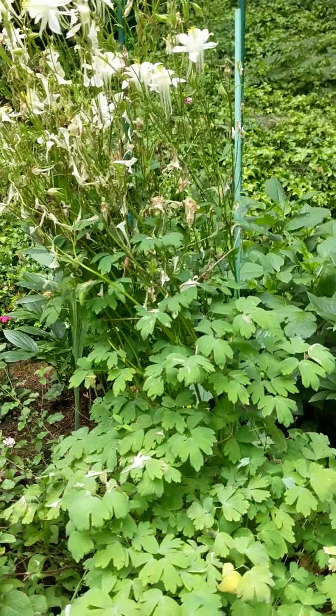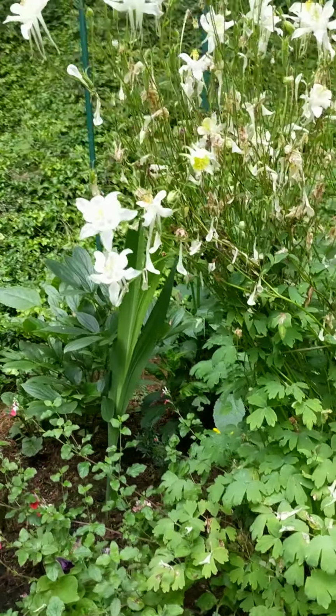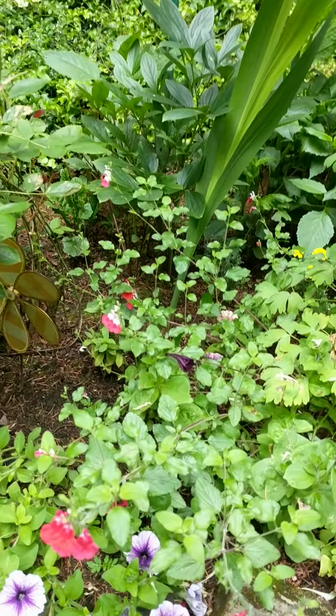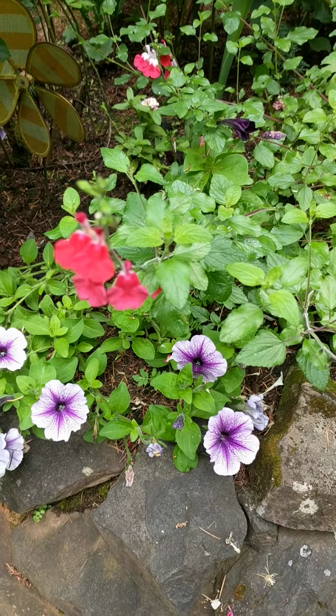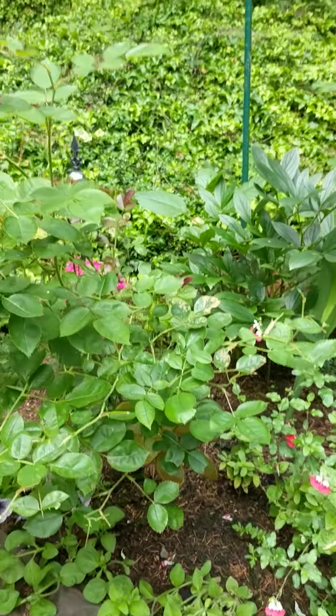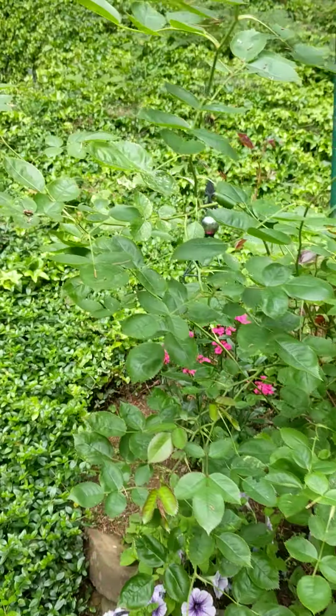Ha! Okay, I got to show you this. It's one of my favorite flowers. This little red thing here. Yeah, it's called Hot Lips. Ha! And got some more stuff.